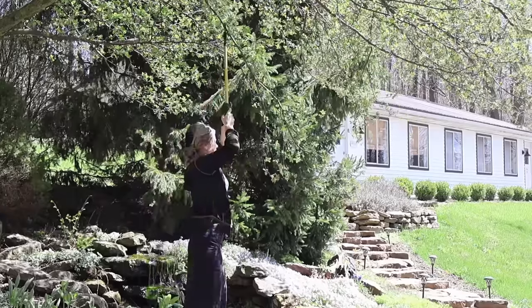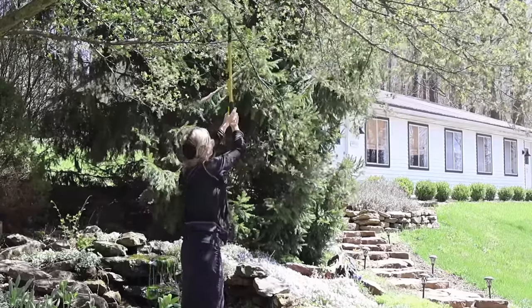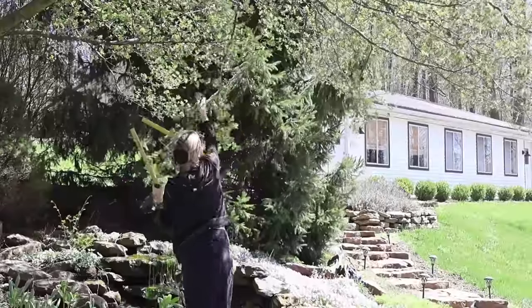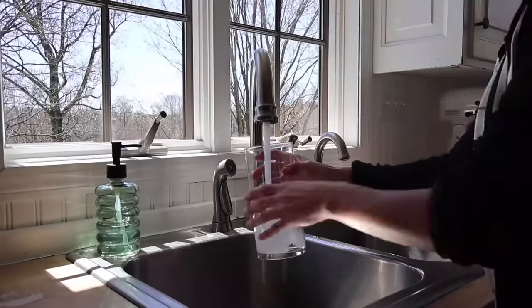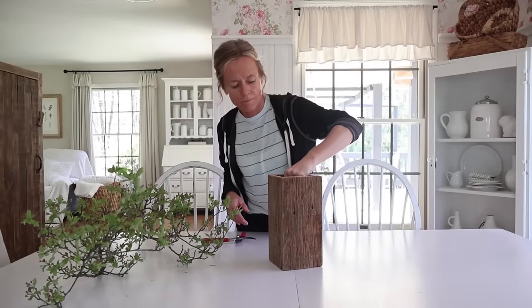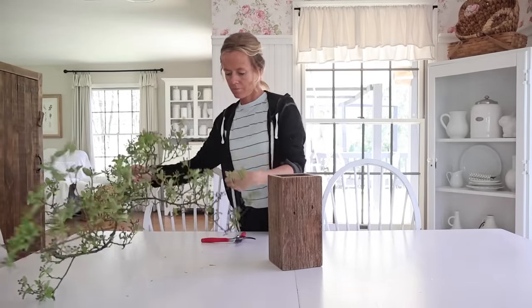Crabapple blossoms are always one of my favorites. I'm going to get a sprig here to stick into a vase for the kitchen table. They're not in full bloom at this point, but hopefully they'll reach that once they're inside. But they look pretty the way they are, just without being open all the way.